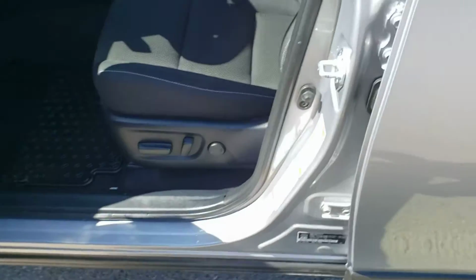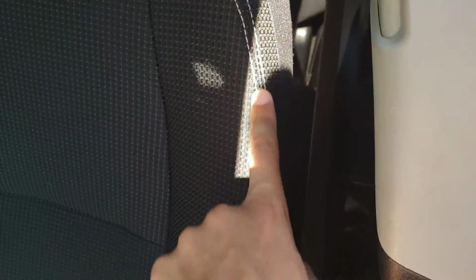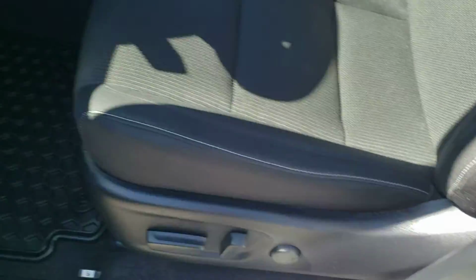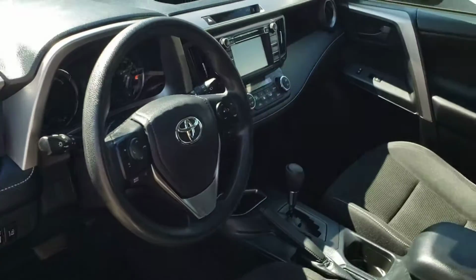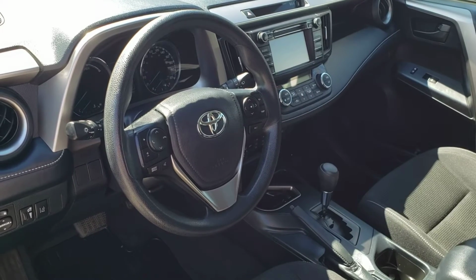Inside, you're greeted with the very plush and comfortable fabric seating here. You get the nice black cloth seats with the pattern in the center of the seat there, and you'll also find some nice accent stitching along the bolster as well. Just below the seat, you will find the power adjustable seat controls, including your power adjustable lumbar support. And if you take a look in the footwell there, you'll also find the nice RAV4 branded all-weather mats, so those are nice and easy to clean regardless of how dirty or wet they get. So let's go ahead and hop inside, fire this vehicle up, and get started with all the bells and whistles.